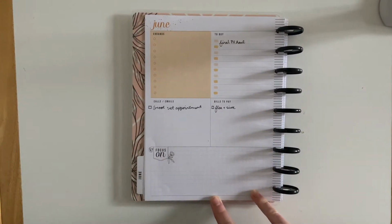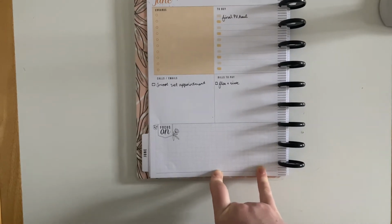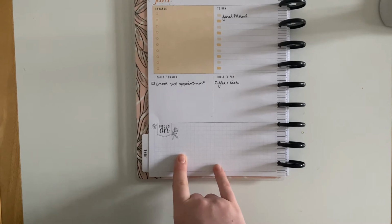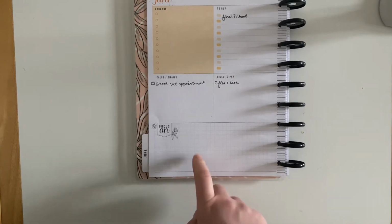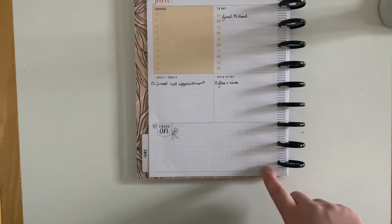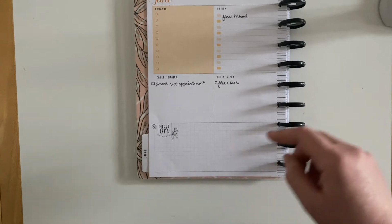My focus-on section, I obviously write something to focus on for that week. I usually do around 3 things, but 2 to 5. 5 is my limit because we're trying to focus, so we don't want to do too many things in a week. So I just have to decide what my focus is for that week.